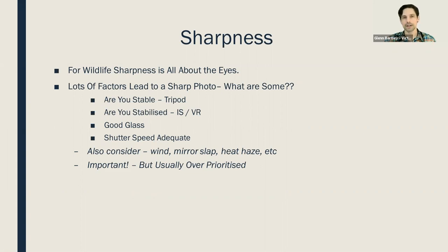The last point here is that, as I said, sharpness is super important. Of course, it's important that the subject is in focus, but I find that a lot of beginner wildlife photographers think it's the only thing that's important and they forget about everything else. If the photo is not tack, tack, tack, razor sharp, it's a throwaway, and they neglect all these other things. If I had a photo that had all seven of those elements and wasn't tack sharp, but was in focus, I would still consider that a success. It's important, but it's not the only thing that's important. It's just what I want to highlight.